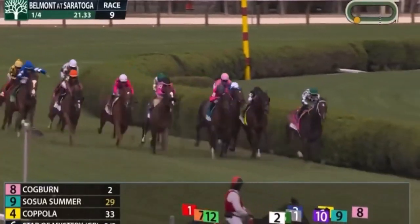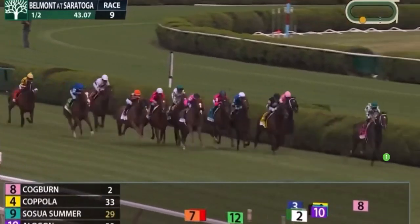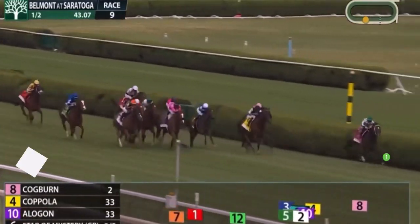He's been dominating the division. He may be one of the biggest favorites of the Breeders' Cup weekend. He started 15 times. He's got 9 wins. Let's go back to the Jaipur Stakes. Saratoga, this was his coming out party.